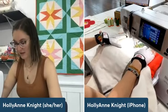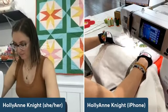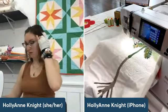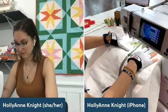Y'all, this variegated, I die. It's so good. I know y'all can't fully see it. Don't worry, I will hold it up to the camera again in just a minute. I'm making good progress here. I don't think I'm going to quite finish during our time together, but we're going to be close.